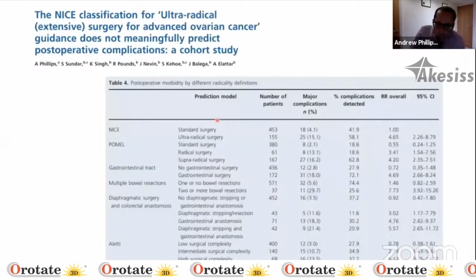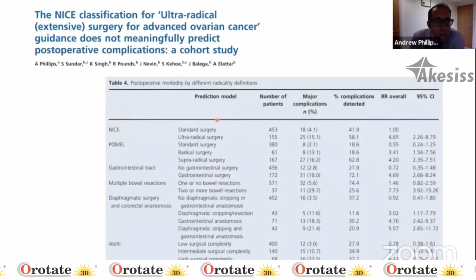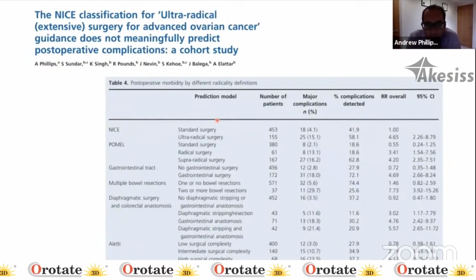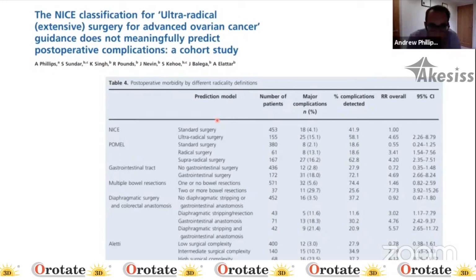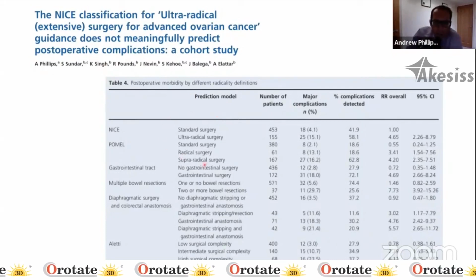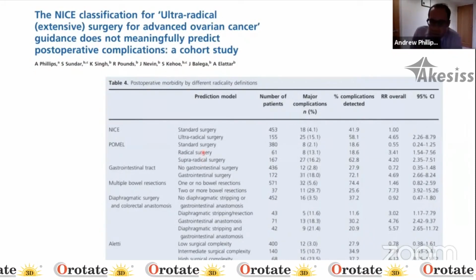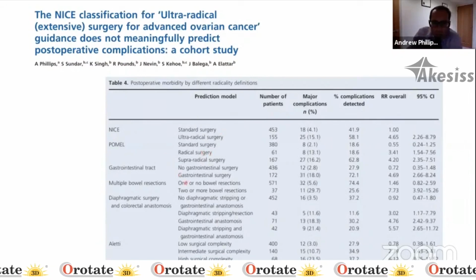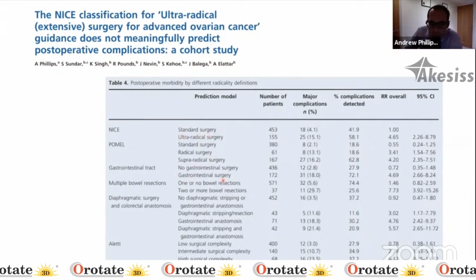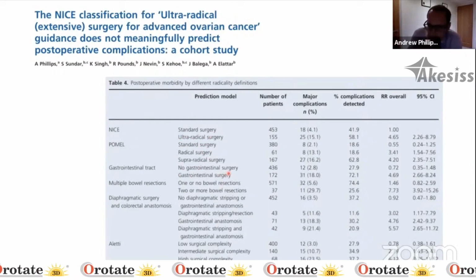And that was really the focus, what we looked at in relation to this paper published in BJOG, entitled "The NICE Classification for Ultraradical Surgery Does Not Meaningfully Predict Post-Operative Complications." Okay, study. And we looked at the population of where I was at the time, which is in Birmingham, and we split up all the surgery performed in relation to a number of different ways of defining surgical approach. And we had surgical approaches defined by procedures. You know, do you do ultraradical surgery, or have you done a bit of an operation on the bowel? And then other definitions looking at sort of numbers of procedures ultimately.